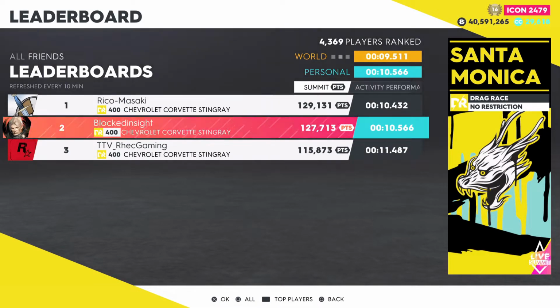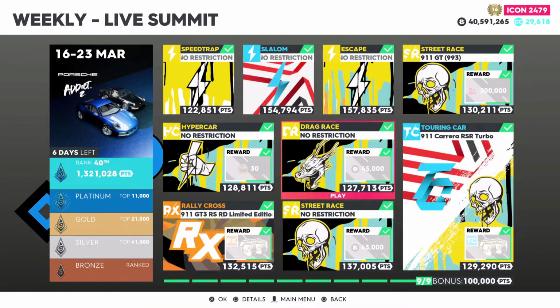The drag race, I ran the Corvette Stingray again. I didn't do that great on this one. Well, I thought I did anyway, and I actually got 10.5 seconds, which I thought was pretty good. Santa Monica's a pretty long one. There's also that little hump in the road, for some reason, like a tiny hill, and that can definitely mess you up. If you hit your nitrous before that, I try to hit my nitrous after hitting that. Seemed like a really good way to do it.